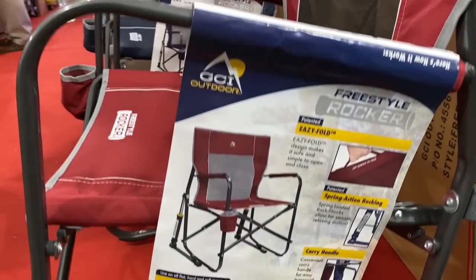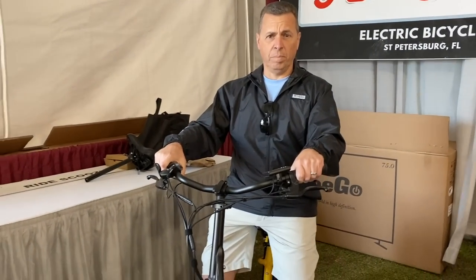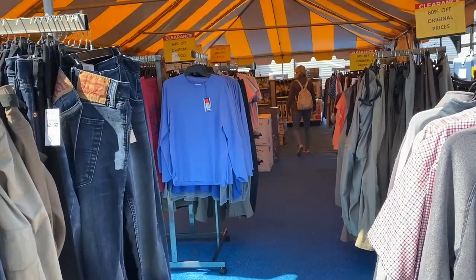Never seen a rocking chair for outdoors. We're shocked. How is it? I hope you don't have me on camera. I do. We just get here and she finds clothes. Let's join KYD and get something like this.